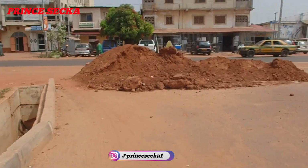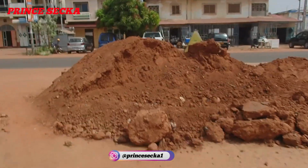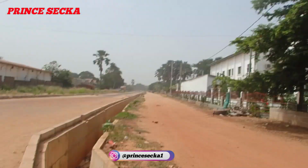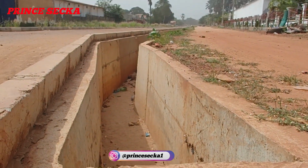So guys, this is where it ends. As you can see, this is what they put here for a barrier. Yeah. So let me show you. Let me sit down here and show you the gutter.